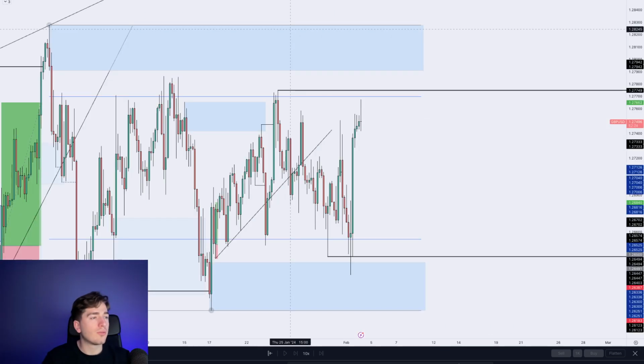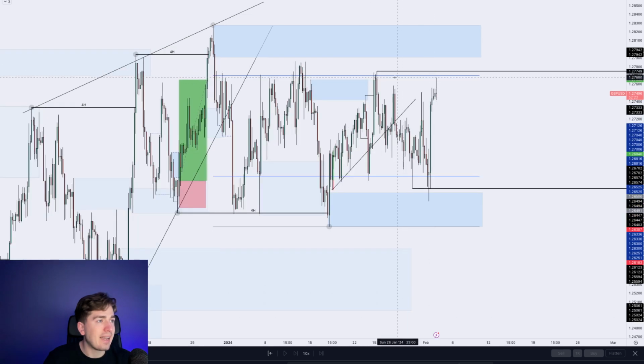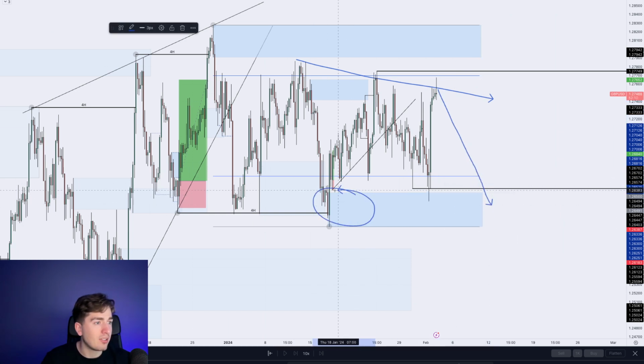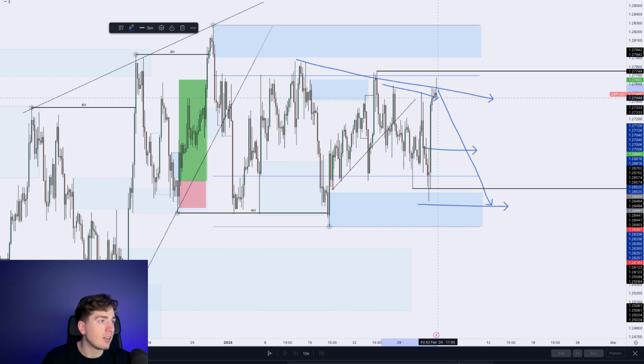Going back towards the 4 hour for now, just wait and see how we react. There's still liquidity open. We have this descending trend line, which we're rejecting. So with NFP, I wouldn't be surprised if we grab the liquidity and then, for example, push down. If we do push further down, then we'll likely just pop back down towards this area of demand, or this area of demand over here, which broke these highs.